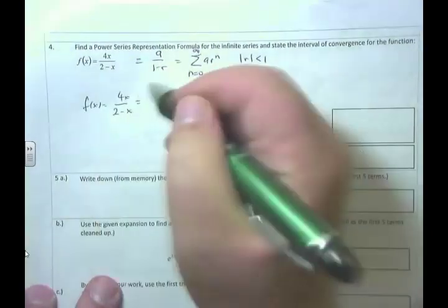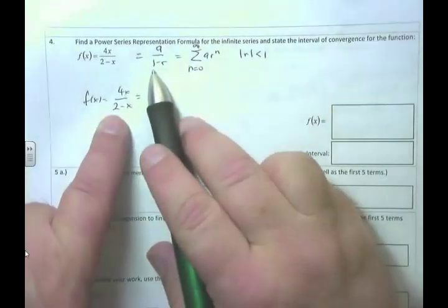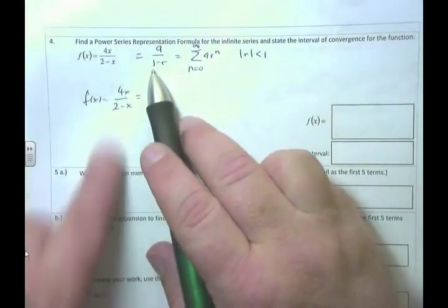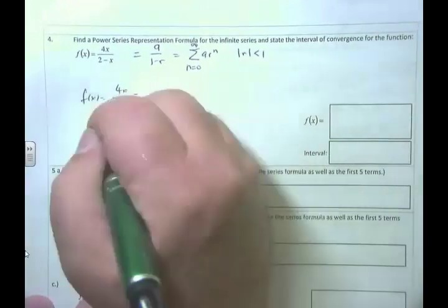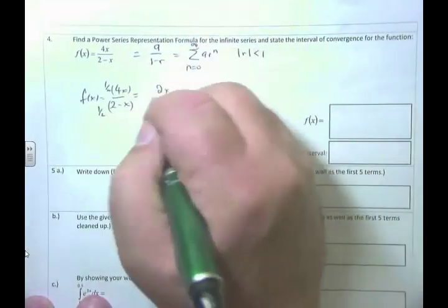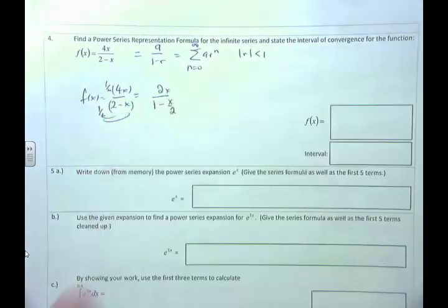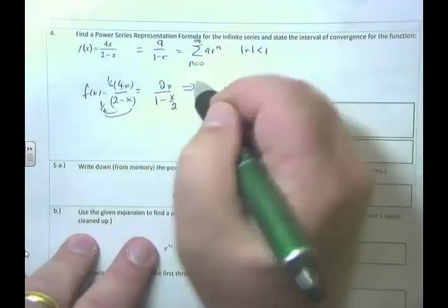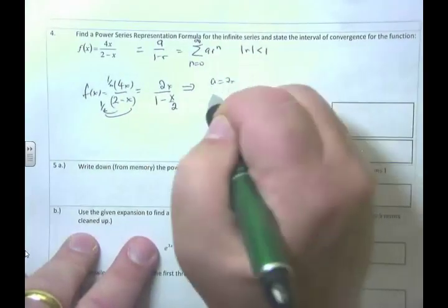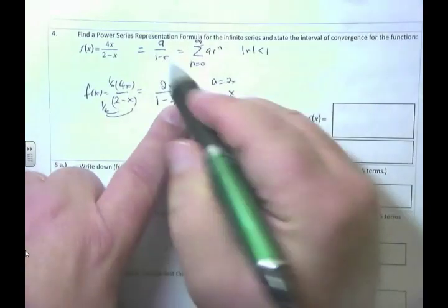What's the first thing I want to do to turn it into this formula is I want to make sure this 2 turns into a 1. How do I do that? I'm going to multiply by a half on the numerator and the denominator. That's going to give me 2x over 1 minus x over 2. You do have to distribute. This tells me now I've got in my form a is equal to 2x, r is equal to a positive x over 2 because the negatives line up, so r is x over 2.